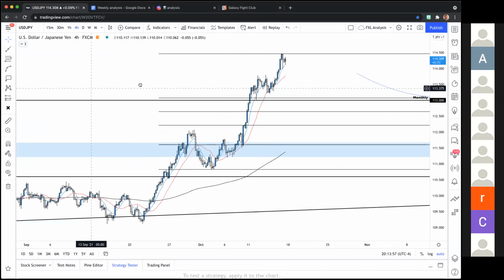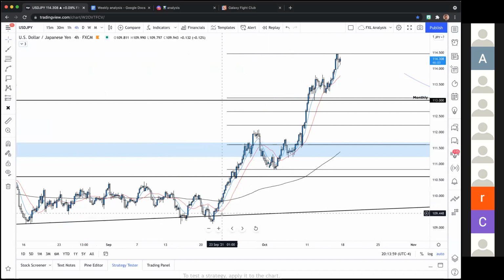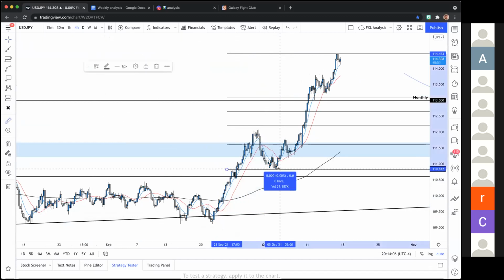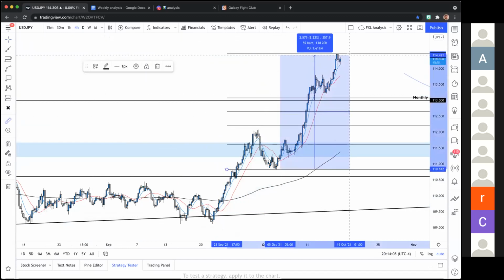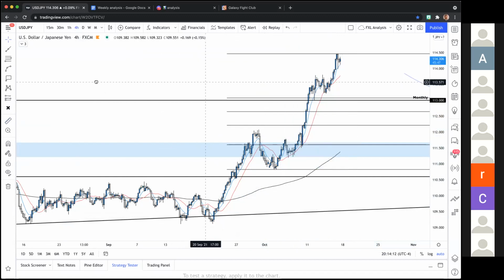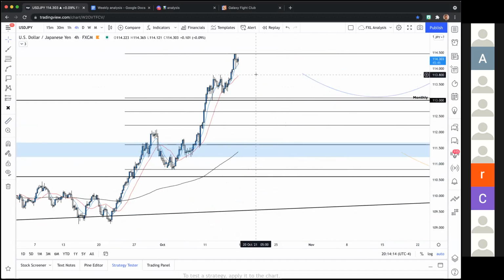This is the 4 hour. It's really up there, man. This thing blew the lid off this. So this was a first 250 pip rally, and then it gave up another 360-ish. So this thing was really moving last week. So from here, again, the same thing applies that we just saw in AJ.